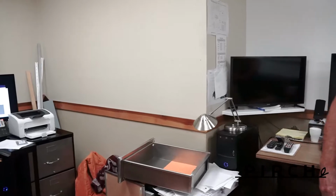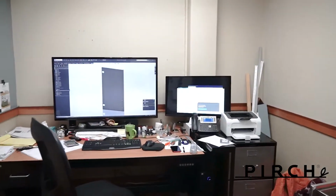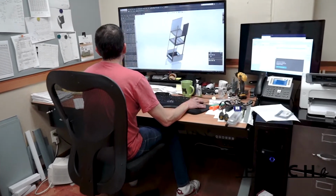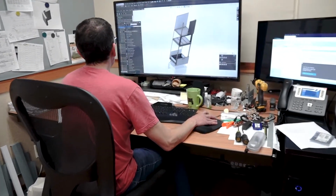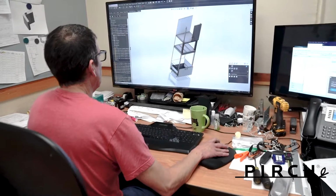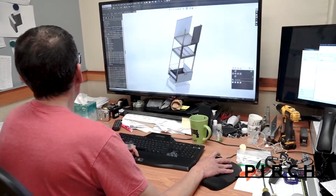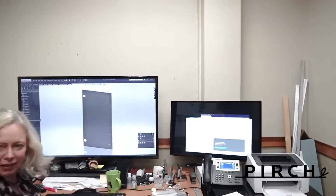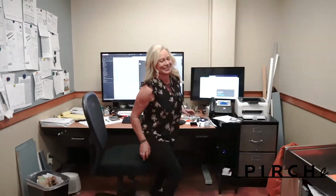So what we have here is our CAD department where I guess everybody's at lunch. We have three persons that do our CAD and SolidWorks. And from that, they do all of the modeling. Yeah, I can design anything. And from here, then it automatically goes out to the shop.